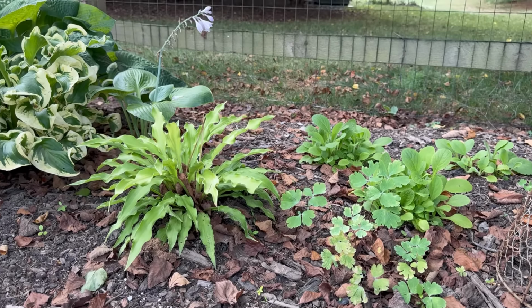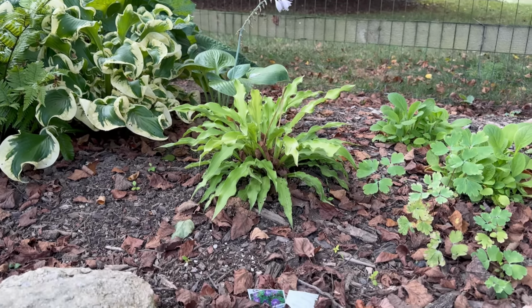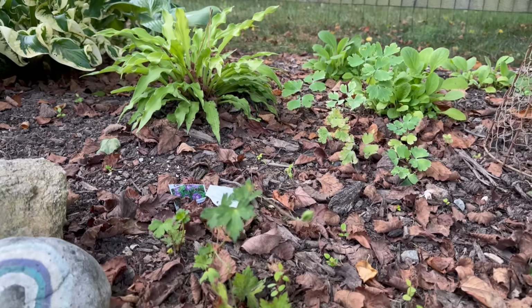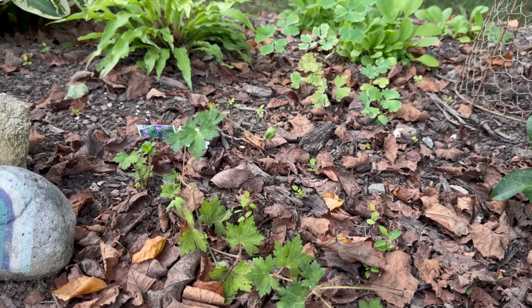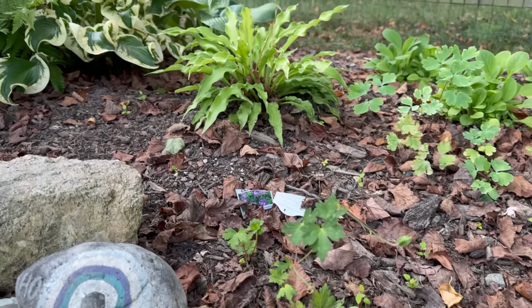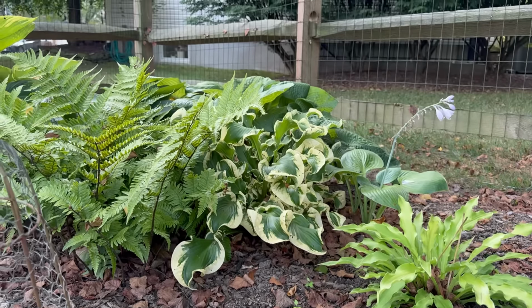A Wiggles and Squiggles hosta that looks so cute. I put that in just a few weeks ago. And this is a Roseanne geranium that I also put in a few weeks ago that I am hoping will bounce back for me next year. And some Brilliant autumn ferns.